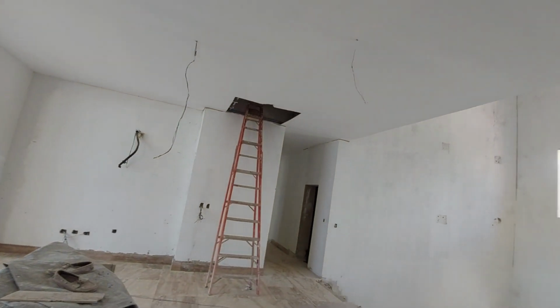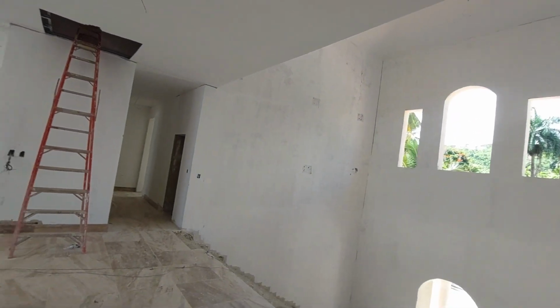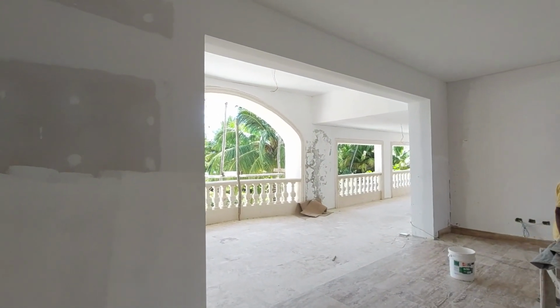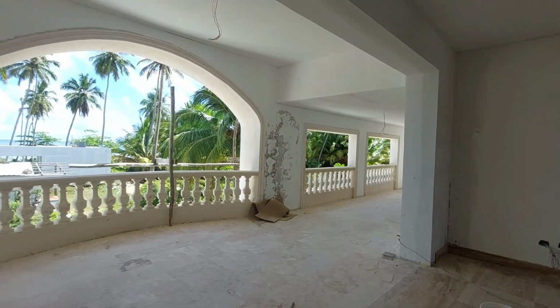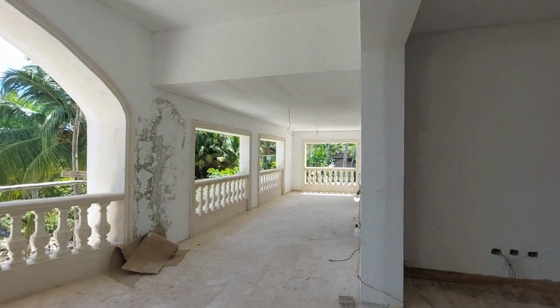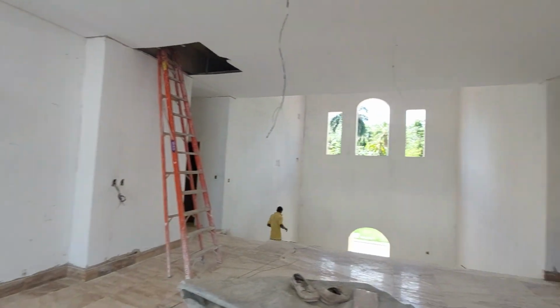So I hope you've enjoyed this tour in May, and we're just waiting. All the woodwork's being done off site, so we're waiting for all that to get done. And the windows have been ordered as well, so we're waiting for all that. And that's the last thing, it's the finishing.